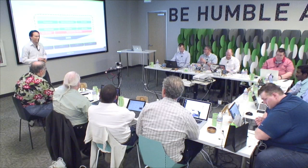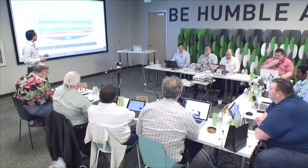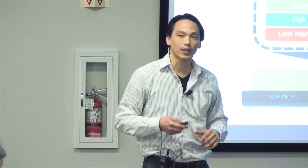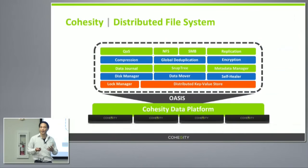Data mover, for example, moves data between different storage tiers. So we intelligently figure out what data is hot and what is cold. For hot data, we move it to the SSD tier. The cold data, we put in the hard drive. And actually, you'll see in Nick's presentation, for even colder data, we can put it in the cloud.